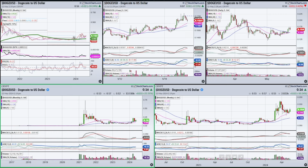DOGE. So this pullback was actually a little harsh. It was a little bit more violent, so we probably should expect a little bit of resistance as we work our way back up into that area. But I do fully expect that to take place. I would expect some kind of a trading move if we get a little pullback and we hold the moving averages on the daily. Look for a test of this high here. If the dynamics are strong enough, it could end up breaking through because the momentum is really good.